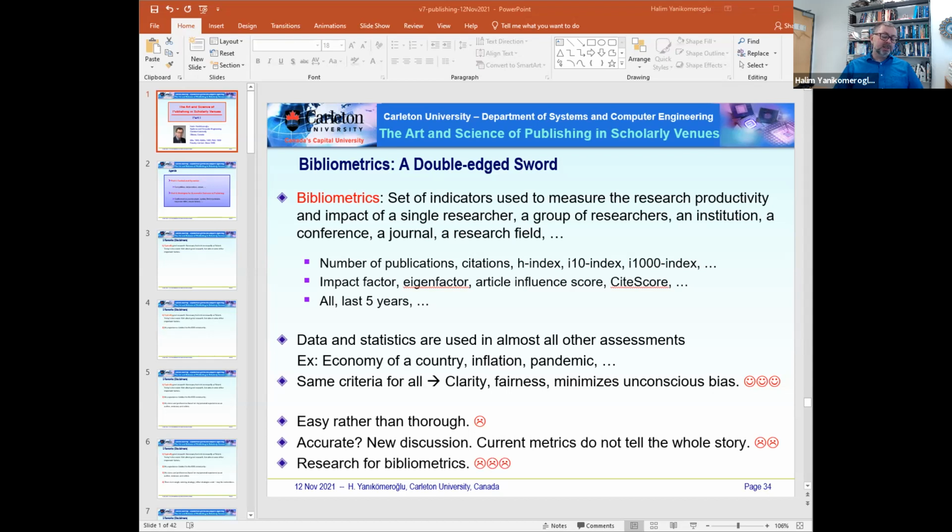Many ECRs, early career researchers, do research for bibliometrics. That is the worst impact of bibliometrics in my view. So you write a paper not for scholarly value, but because it will generate citations. Especially for ECRs, I think this can hurt you a lot in the long run.